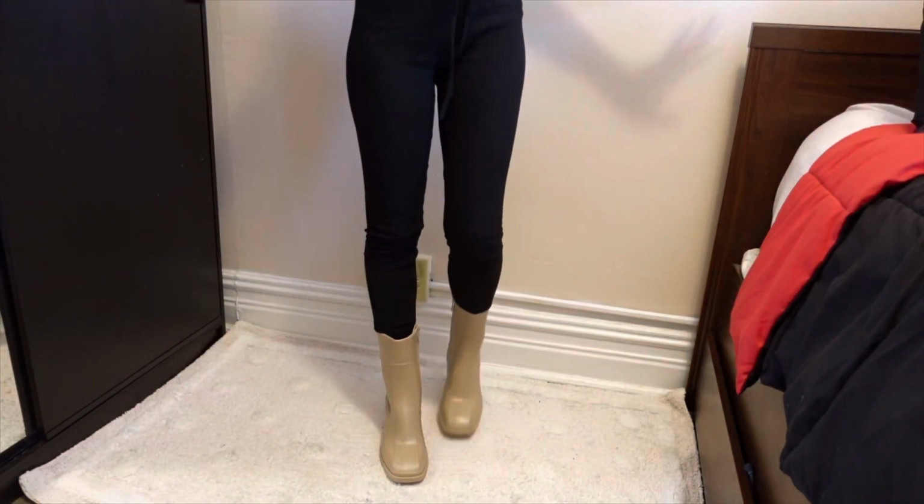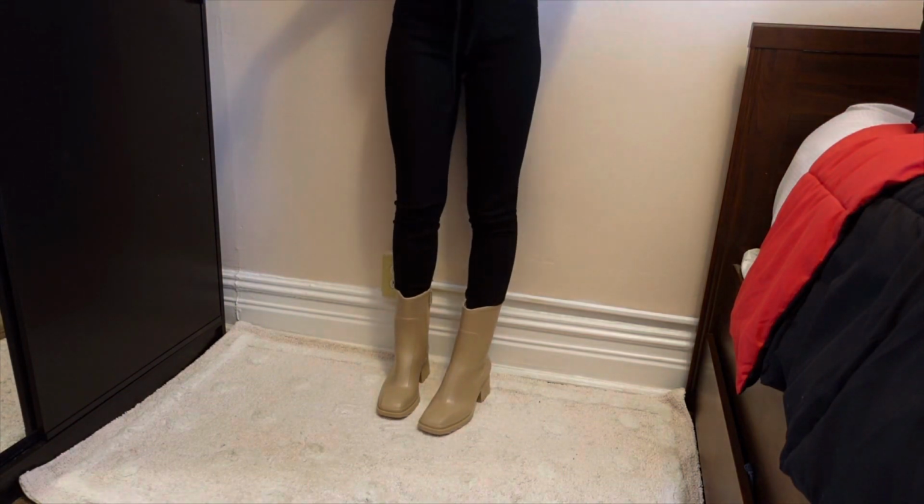But as you guys can see, when I do my shoe try-ons, it varies. A lot of times they don't have it, but luckily for me, with brands that I love, I have found this perfect size for me in what they sell. But yeah, these are super comfortable. Did you see how easy it was for me to get back up?